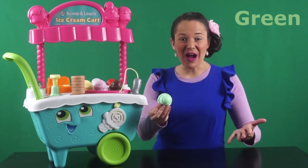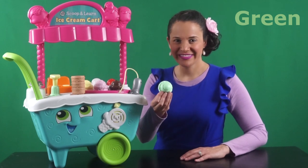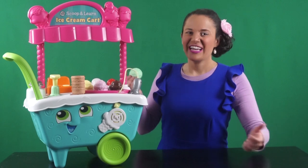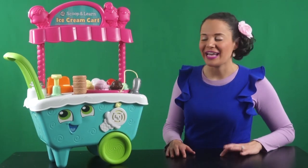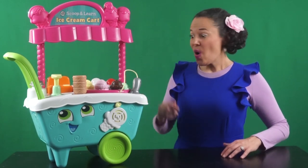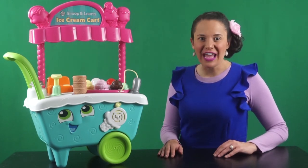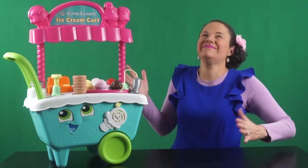Green! That's right! What kind of ice cream is green? I know! Mint chocolate chip is green! Good job! What kind of ice cream cone should we make? I have an idea! Why don't we make an ice cream cone with one of each flavor? That would be so cool.